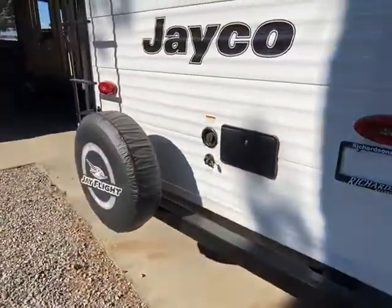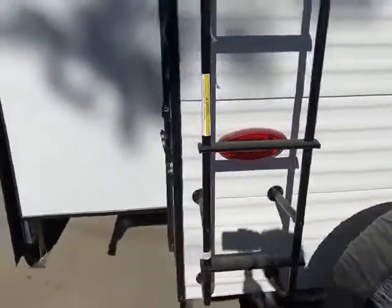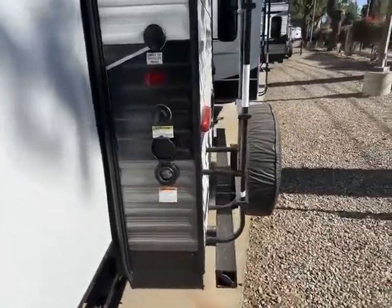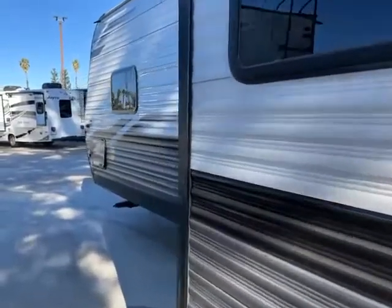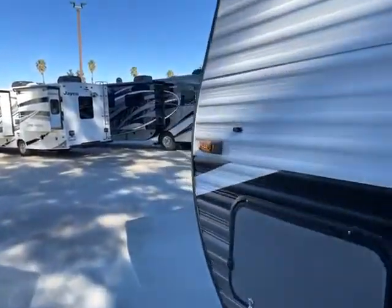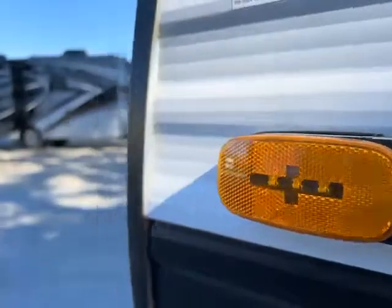Here's your outside shower and city water and freshwater connections. That's where you fill up right there. That's your power cords, your tank flush, as well as satellite cable TV, if you're at an RV park that has that. Extra storage. This guy does have the optional, or you can add it, side cameras and rear cameras.